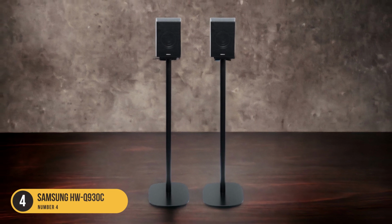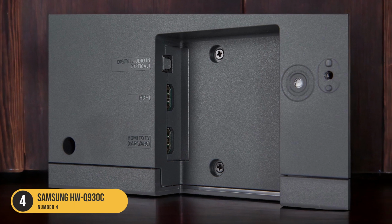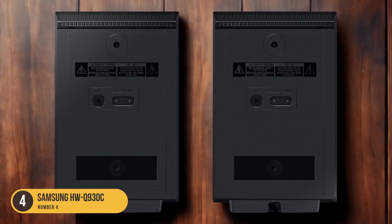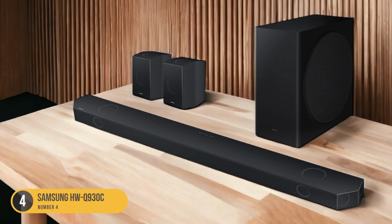The Samsung HWQ930C is available mainly from the manufacturer's website and Best Buy, making it easily accessible for purchase. Its affordability, combined with its impressive audio performance and microphone capabilities, makes it a great option for those looking to upgrade their audio setup without breaking the bank.